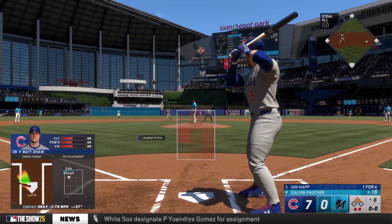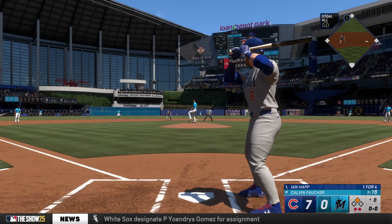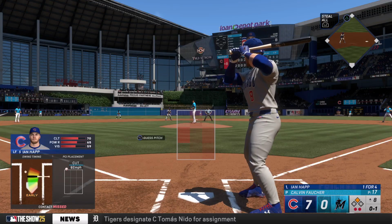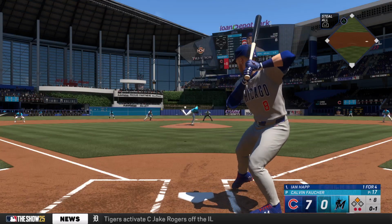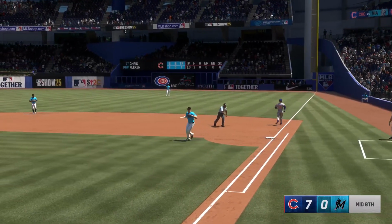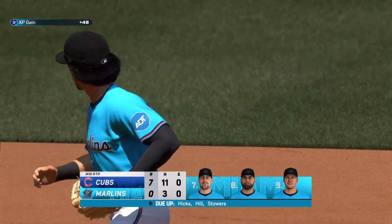If the pitcher's his friend, he'll give him a second to catch his breath before he's ready to deal the next pitch. Happ at the plate with 2 away, swings through that one. 0-1's the count. Amaya at second with 2 down. On the ground out to short. Throws across the diamond, and that is the inning. 1 left for the Cubs, and they hold a 7-0 lead.